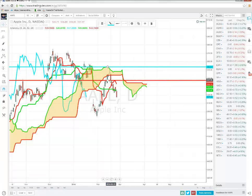So Apple at 538 is bearish, above 553. I'd be getting out of my position. So this is a short setup. I would not look to re-enter EZCH. I'm leaving my 66 slide on. I'm going to call it a day. We can look at Delta.